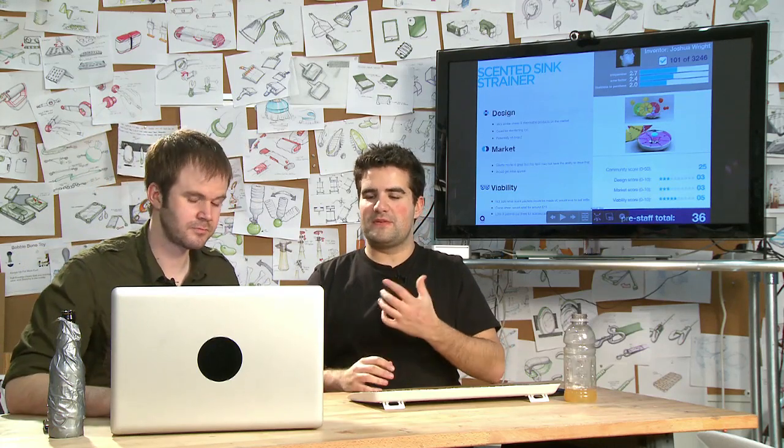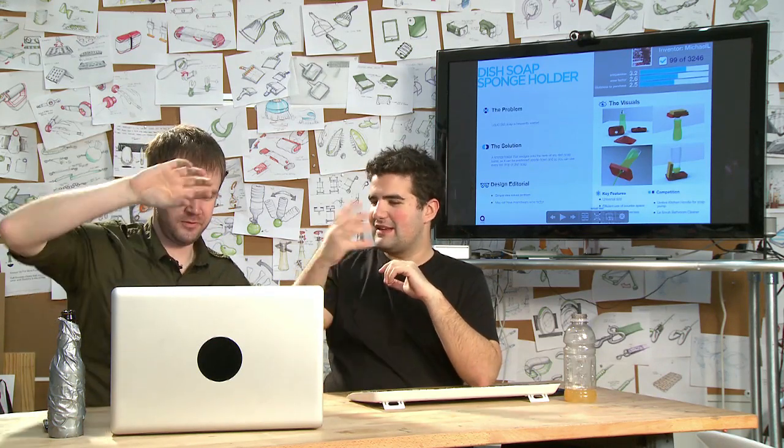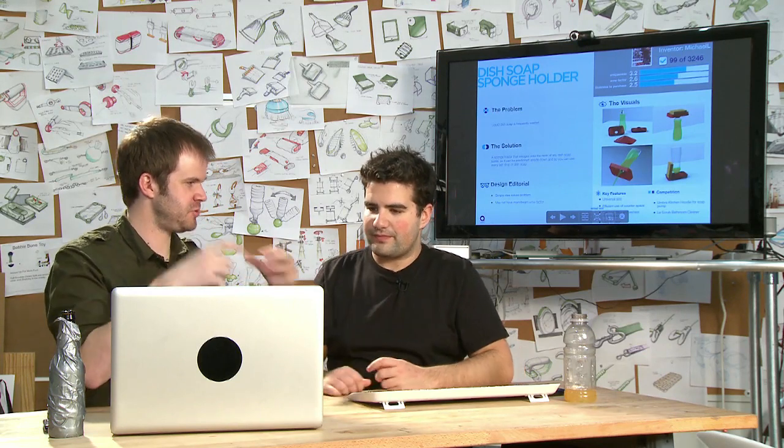Next idea was from Michael L. This was a dish soap storage holder. Really great presentation, nice renderings. This was hold your thing upside down, get everything to drip through, and then you have the ability to hold your sponge, have the thing sit on top, have it sit on the bottom, universal size, efficient use of counter space. He had many key features and reasons why this was a great item. One lump of material that does a bunch of different stuff.